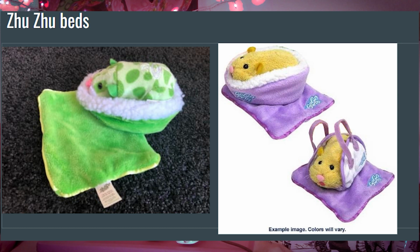Zhu Zhu beds and carriers. I had one of these beds in green, and I think my siblings had a blue carrier. I only had one bed, and either Jilly or Shamrock would use it every night. The beds came with tiny matching blankets, and the inside was lined with this white Sherpa material. The carriers also came with a blanket.